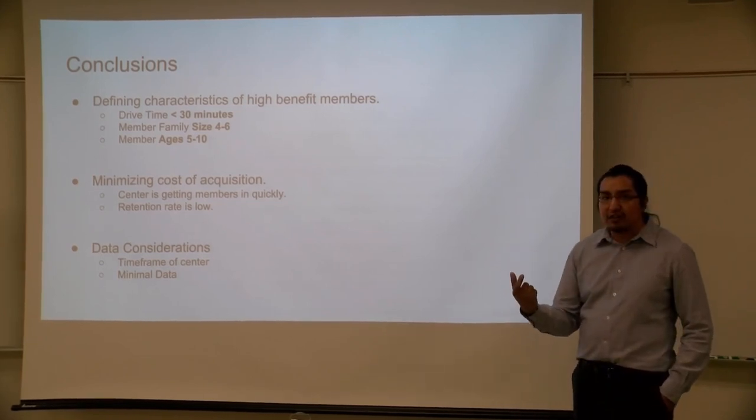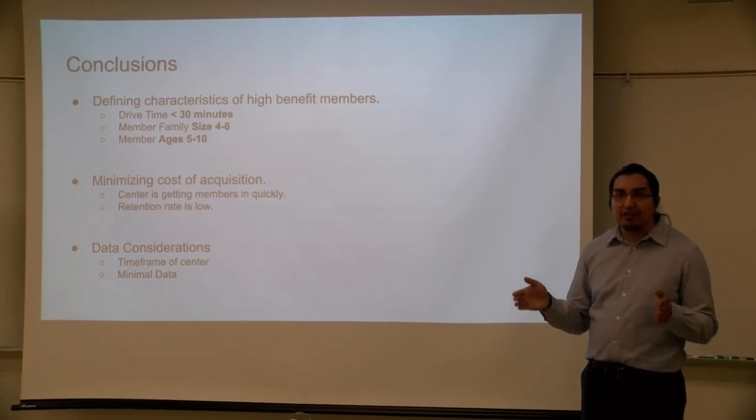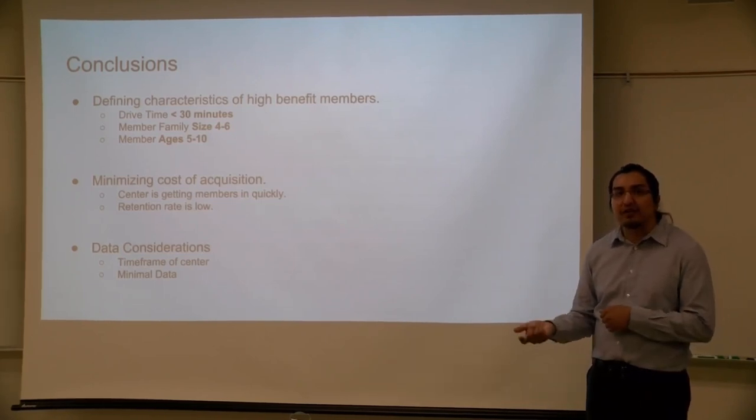Another thing that we saw as things to consider is that the time frame that the center has been open is small, and because of that, we have a small data set.